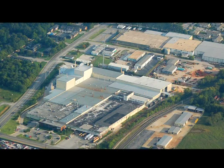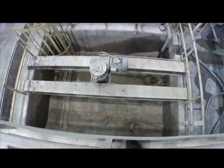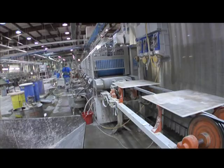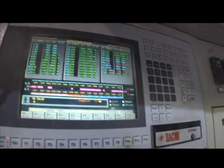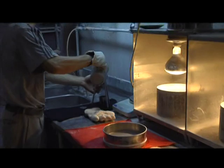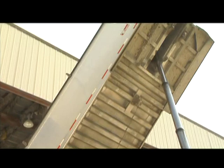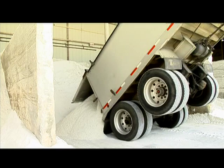First thing we realize when visiting here is tile manufacturing has gone high tech. At this plant, even though these tiles are mass-produced, attention to quality and detail is paramount. The process starts with raw materials like sand, clay, and feldspar. The quantities are pretty impressive.